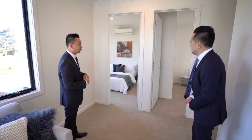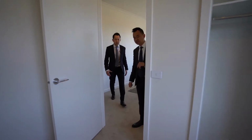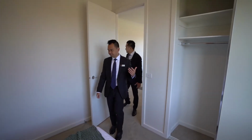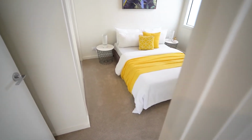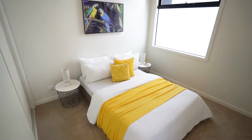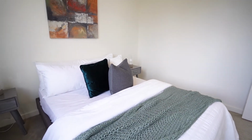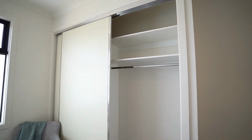Yeah, all right. So we've got 3 bedrooms here. We've got 2 other bathrooms. So a total of 4 bedrooms. We've got one downstairs, 3 upstairs. The master bedroom is on the other side. But this one is very comfortable, a general size, and it comes with built-in robe as well. Everything comes with built-in robe.